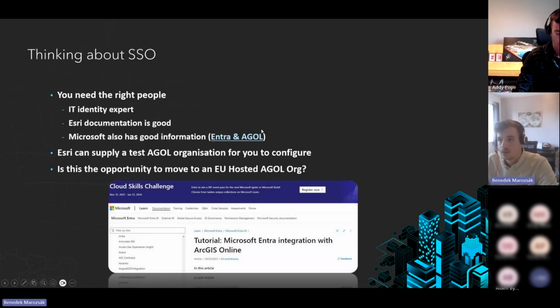Some things to consider about implementing SSO is that you need the right people to enable SSO for your organization. Usually, these people sit in the IT department, and they are the identity experts who have access to the university's Active Directory. If you need help with conversations with the right people, let us know and we can help with that. There's also really good documentation from Esri with step-by-step instructions that you can use to help implement SSO.